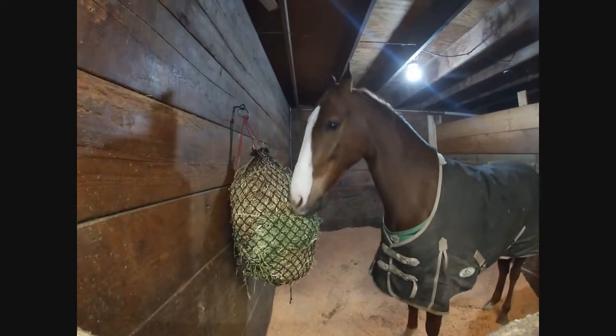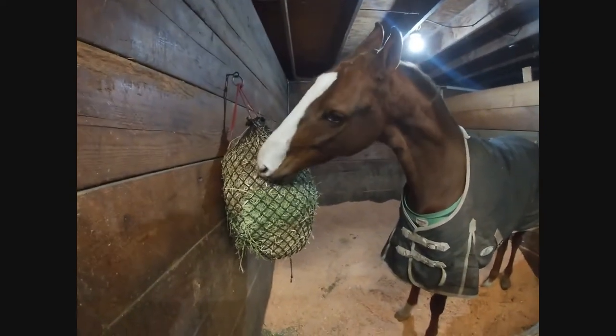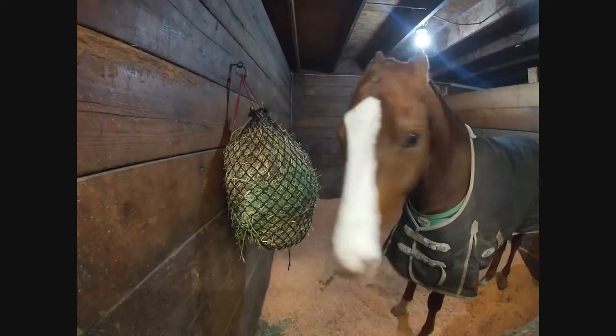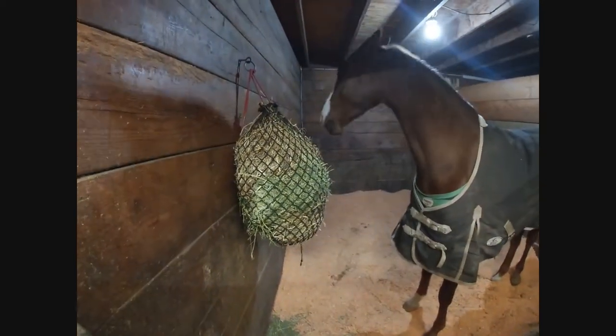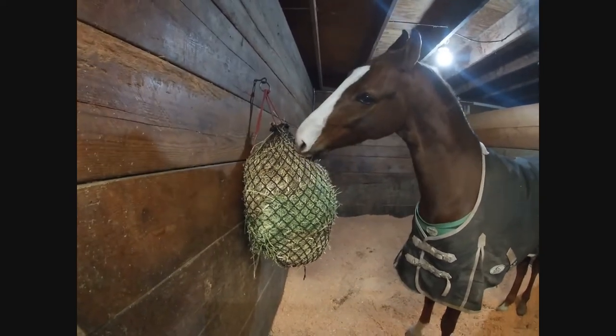So I'm trying something different with Starmie. With this hay net, we're gonna see how long it lasts, but I put two alfalfa and local in his hay net for the whole day.